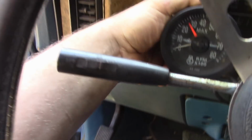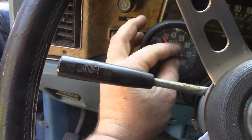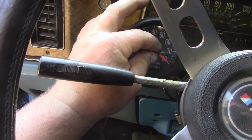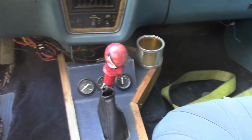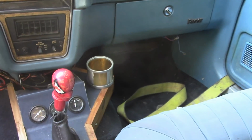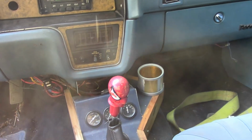Pretty unique. Speed attack right here. Do not go above 3,000 RPM. We're just going to take that right up to 8,000 RPM. I don't know. Now, this one right here, I told you guys it was a pretty rare model because it's a wagon. It's actually even rarer because it has a factory V8.